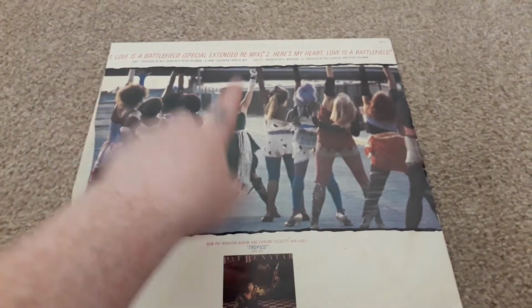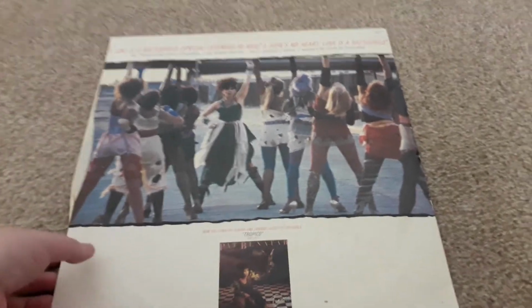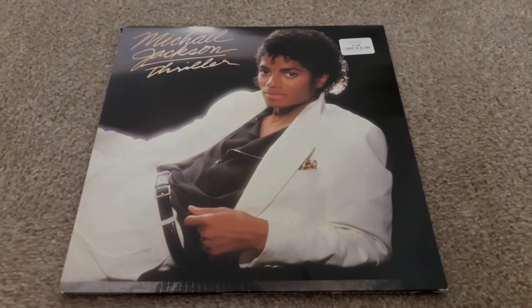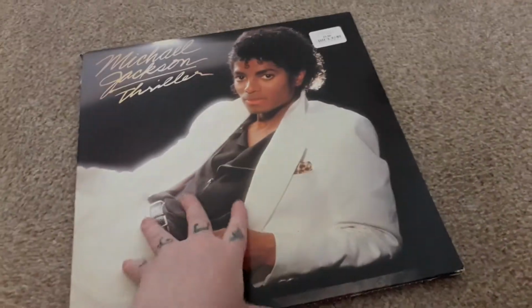So yeah, you get the special extended remix, Here's My Heart as well, and this one was released in 1985. Then we have another one, again from a charity shop for £1, and it is Michael Jackson's Thriller. And I do think this is probably one of the best albums of all time.